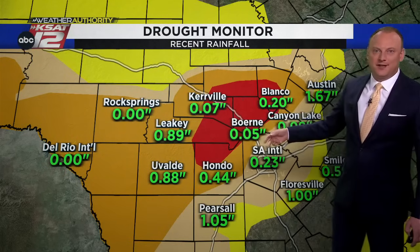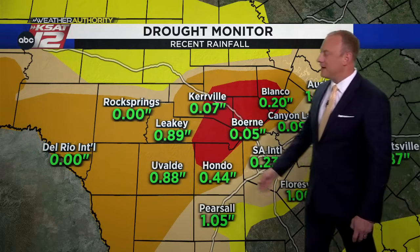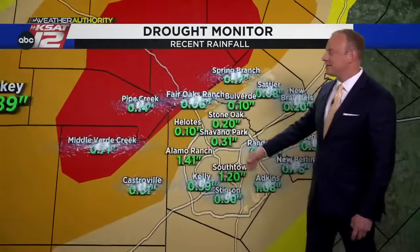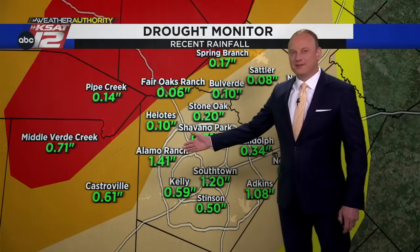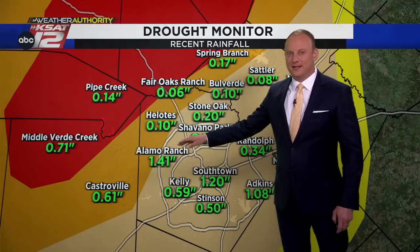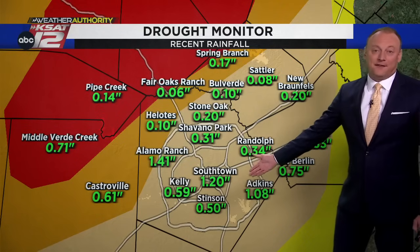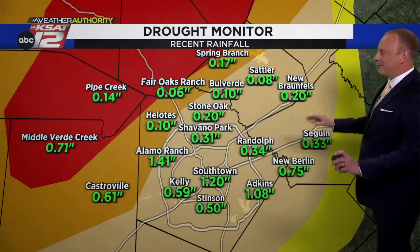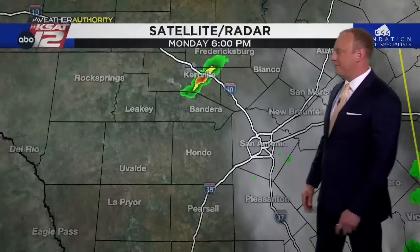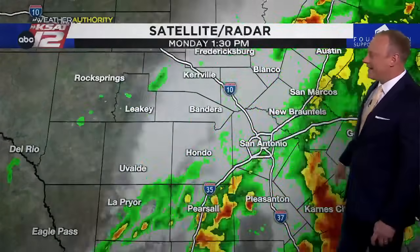Kerrville so far 0.07 of an inch, Blanco 0.2 of an inch, Bernie 0.05 of an inch, Uvalde almost an inch, Hondo just under half an inch, and locally Alamo Ranch, we had one reading there of nearly an inch and a half, but you go to Helotes 0.1 of an inch, and Southtown 1.2 inches. Very, very wide range of rainfall accumulations as we often see. And you look at the radar throughout the day and especially late this morning, that activity moving through.